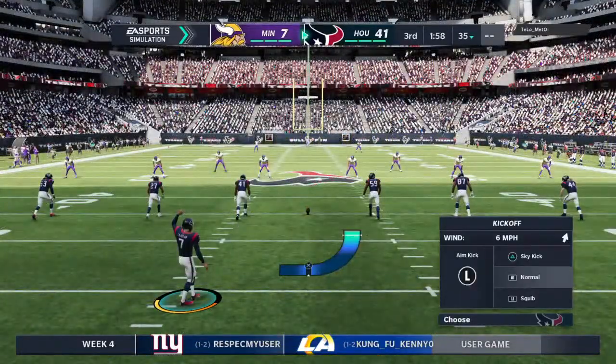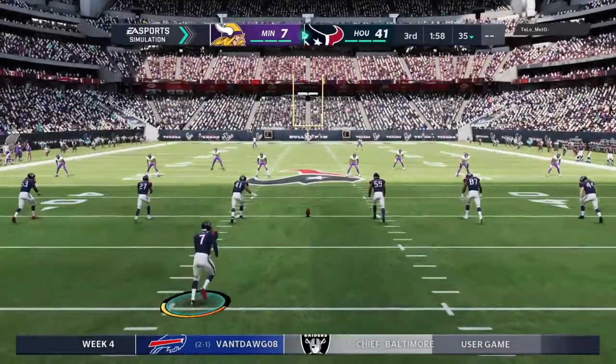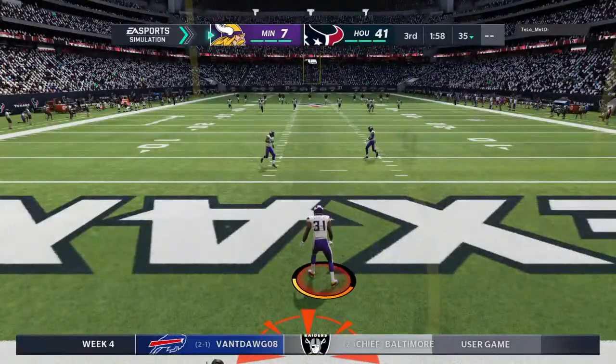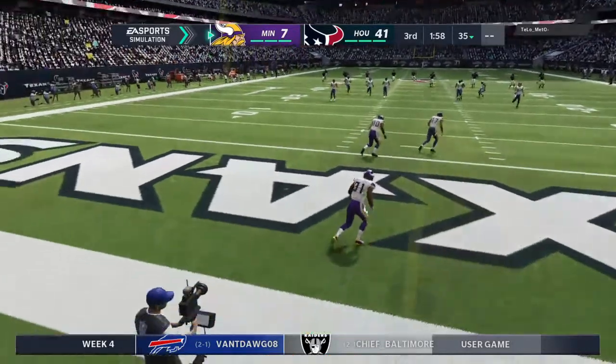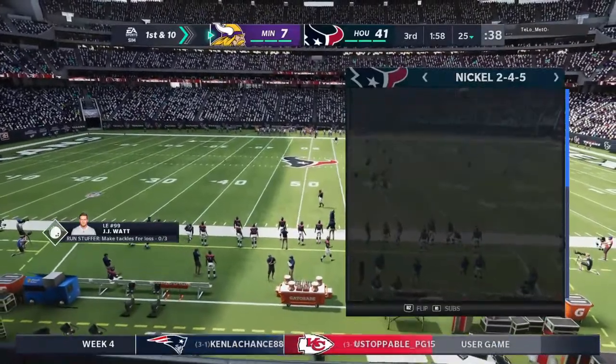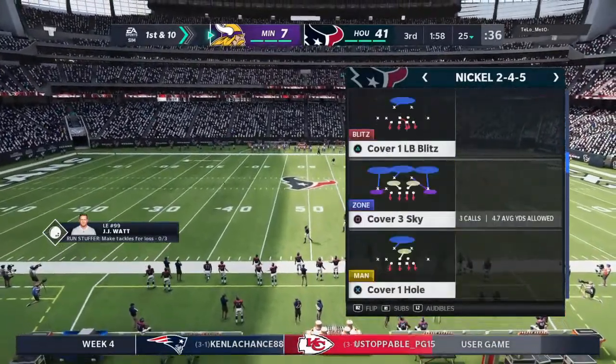Kaimi Fairbairn to kick off for Houston. So after the touchdown, here's Fairbairn now to kick it away. And this will not be fielded. It's a touchback and comes out to the 25. 25-yard line.